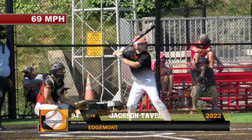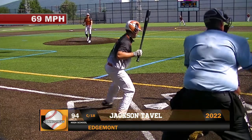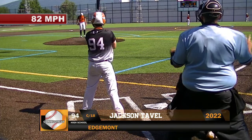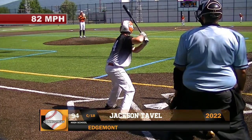That's not something you write in the scorebook too often, 2-3-6. There's a lot of things I don't write quite often so far today in the scorebook. The reset, that's very unique to these showcases. I learned something new today, Tom.